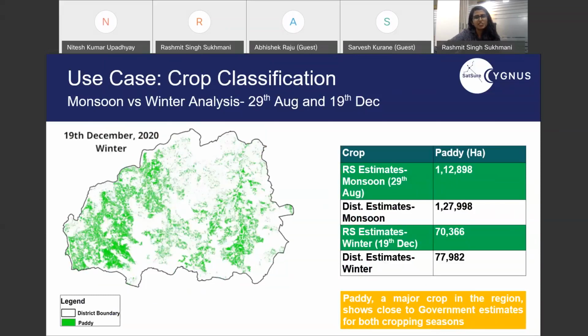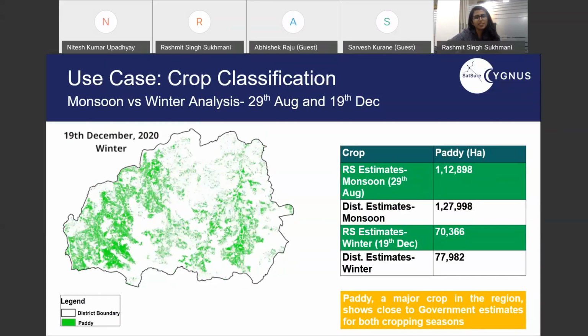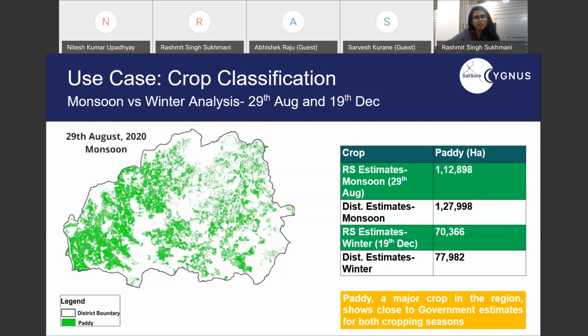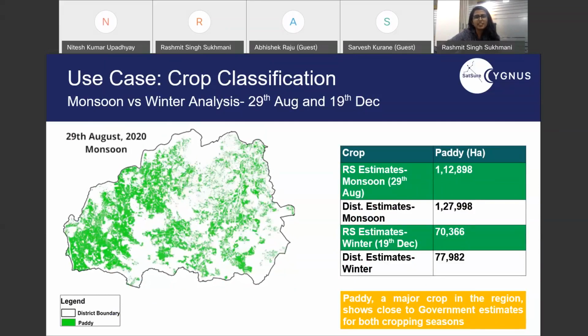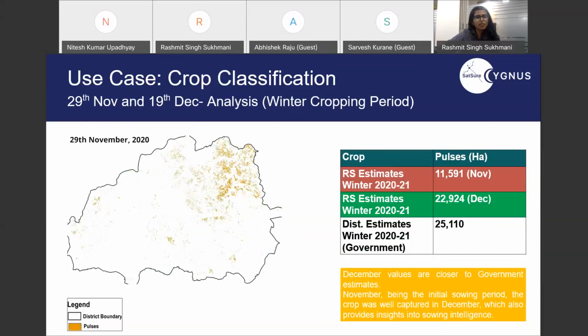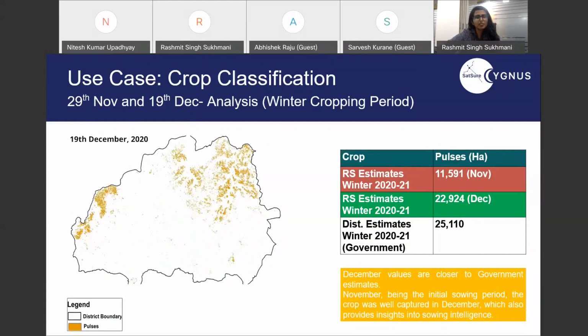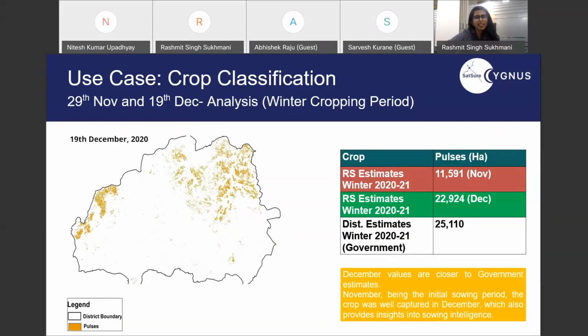So having established the spatial integrity, we'll now move on to the temporal integrity. Here we have taken the use case of crop classification where the NDVI trend over a few days is observed, and this is also done using the reconstructed data. So we see that the monsoon and the winter season estimates are nearly as much as the government estimates provided, but the data that we have provided is based on the reconstructed data. And the paddy is a major crop, but the similar trends are also observed in minor crops like pulses. And also we see that from the time between November to December, the growth of the crop is also proper. And again, here the government estimates match with ours.